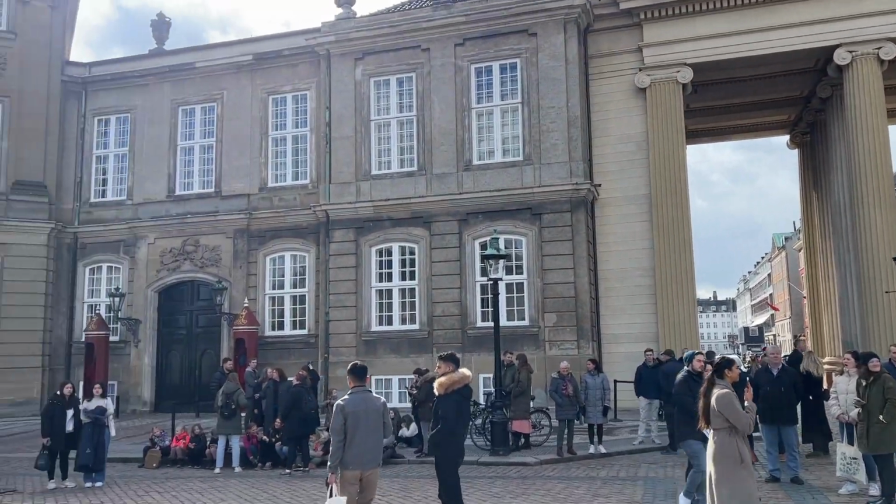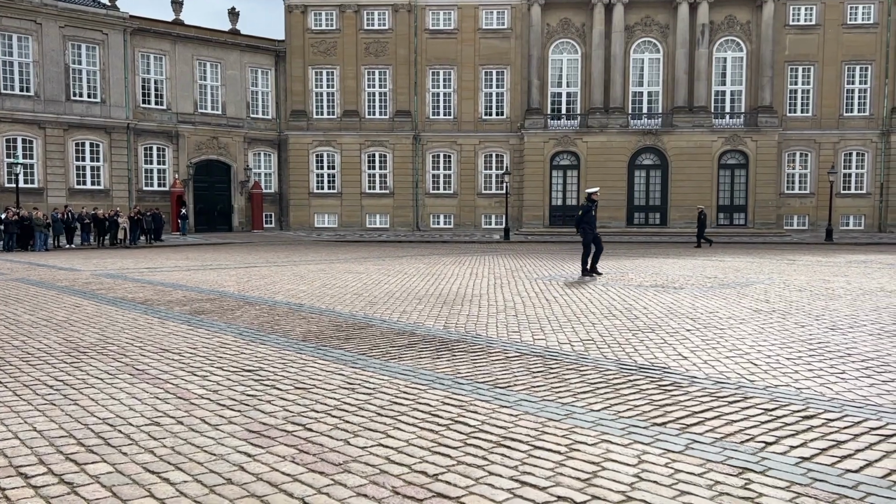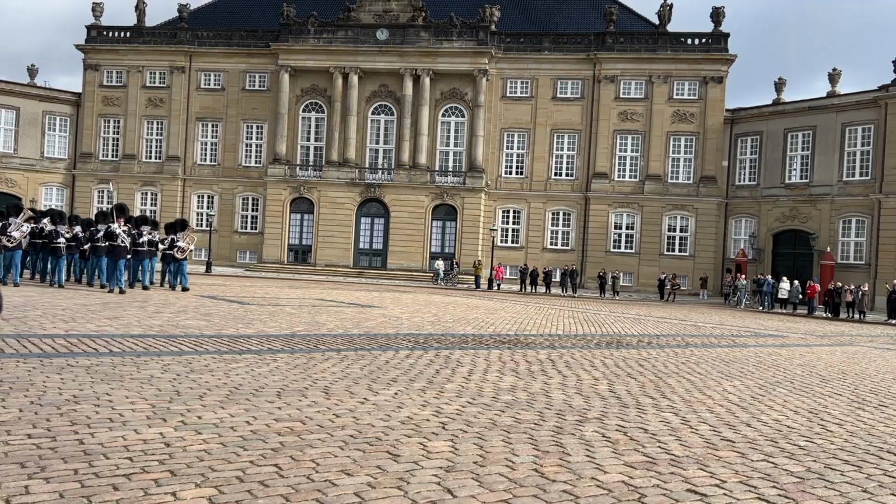The changing of the guard is obviously a really organized ordeal. The police, or whoever this is, makes everyone step behind a certain area to make room. And before we knew it, a marching band made its way around the palace.